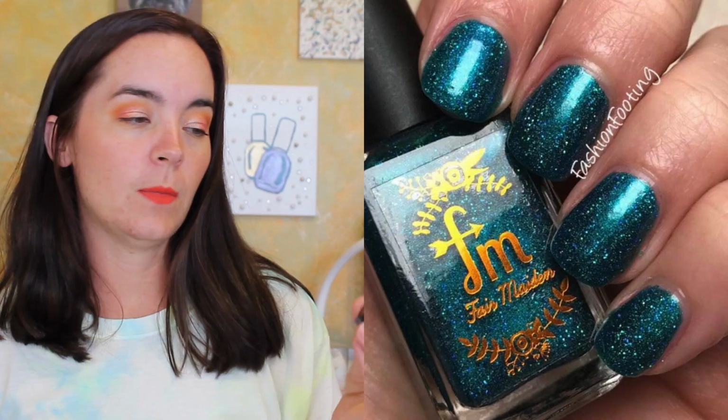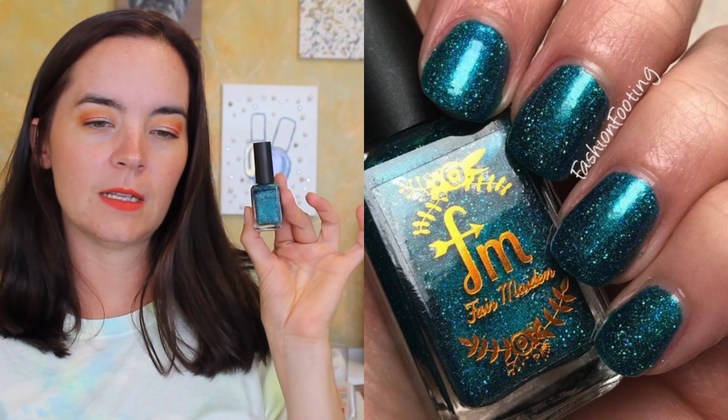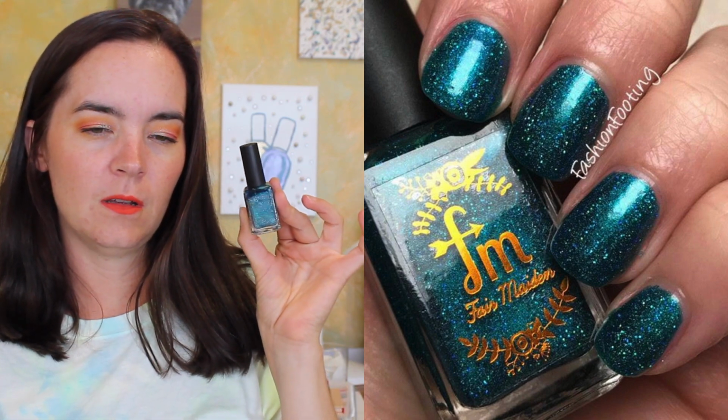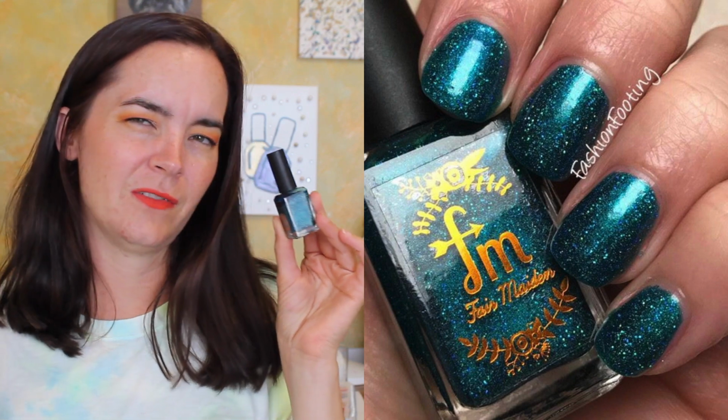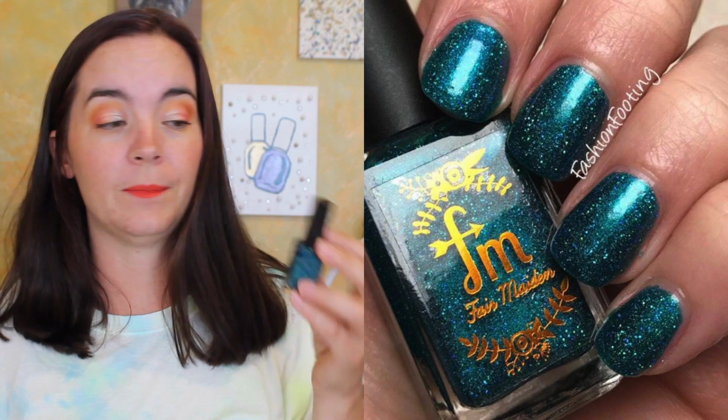For letter F, we had 6 options. Fair Maiden, Fancy Gloss, Fangirl Polish, Femme Fatale, Floss Gloss, and Frenzy. We're going to showcase Fair Maiden Polish. This is another polish pickup polish, but it is amazing. It's called Cosmic Confection. Hopefully I have swatches of all of these that you can see. Otherwise, sorry to be a huge disappointment.